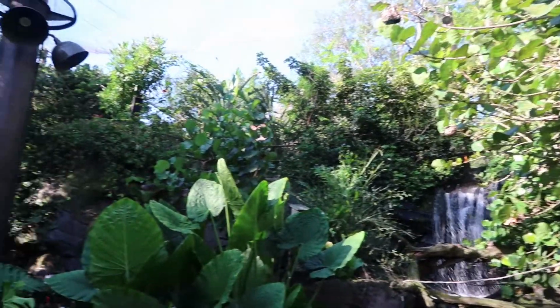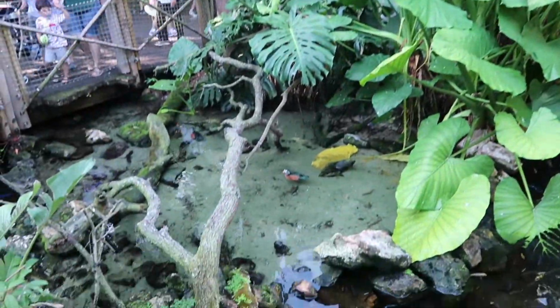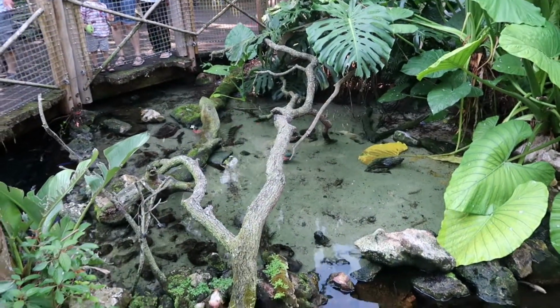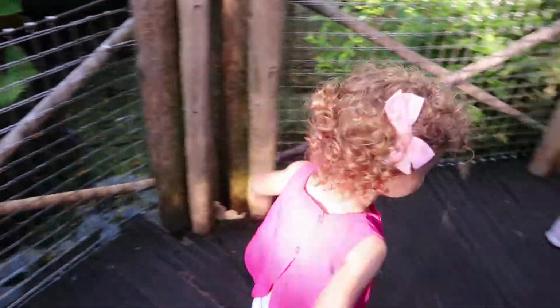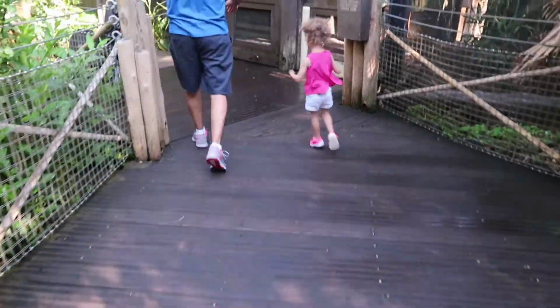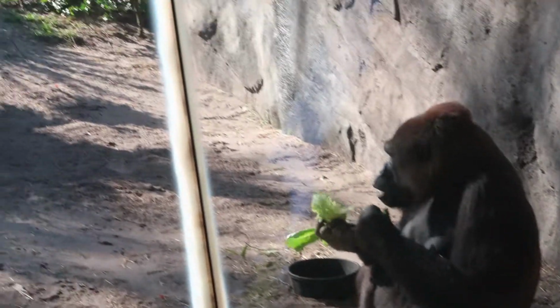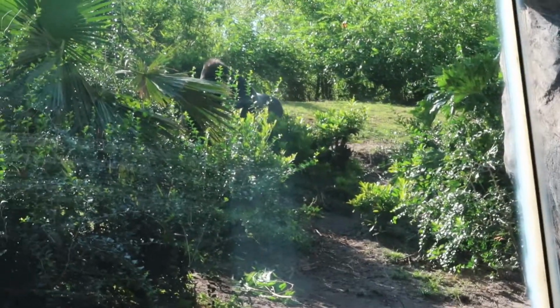All the pretty birds. Look at the ducky. You found a ducky. The other one?